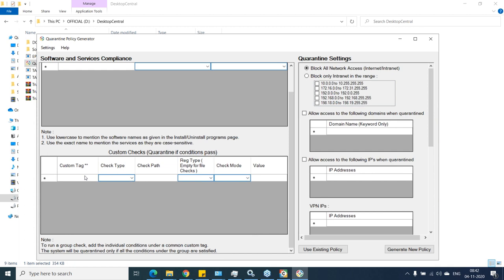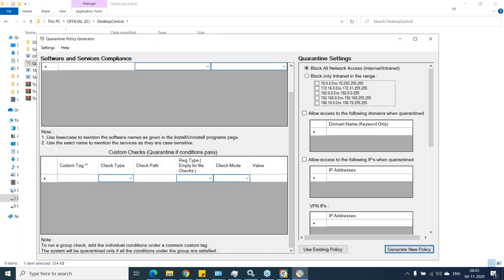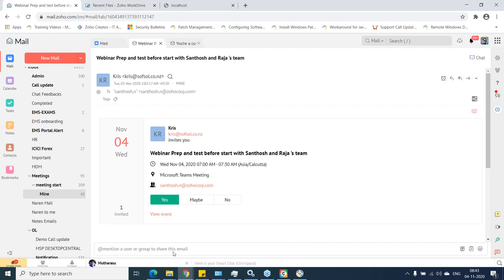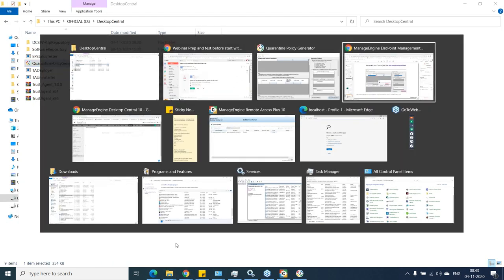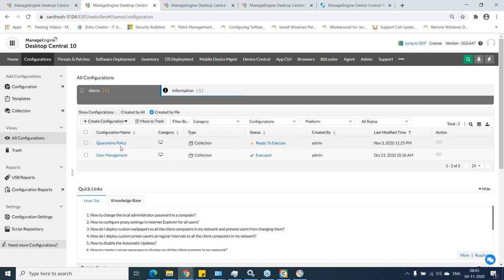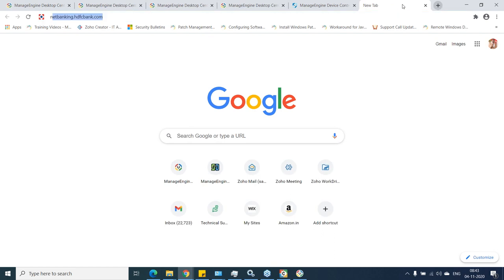Let's go to the product to show you how it works. Once you download the product and extract it, these are the files that you would see. You can simply run the quarantine policy generator and add, say for example, ManageEngine as the application name. Then you say what its type is. Is it a software or a service? I say software. What's the status that I should check? It should be running, non-exist, or exist. If I say exist, if the application exists, I will quarantine. If you say non-exist, if it's not there, I will quarantine.